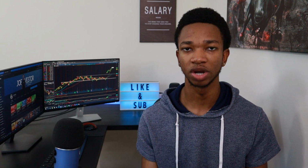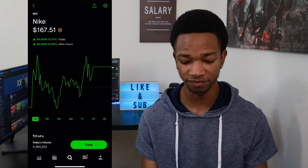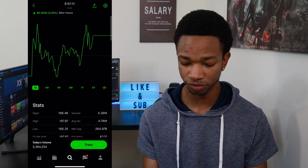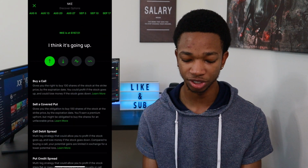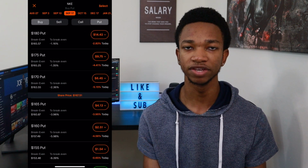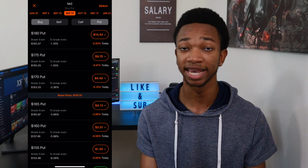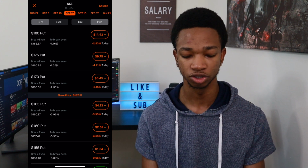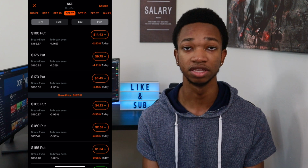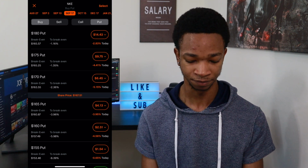So if we pull up the Robinhood options chain, I'll be able to show you guys exactly which contract I'm looking at buying. So right here we have Nike pulled up, and if we go over to trade options, the expiration that I find very safe is September 16th. You want to give this play plenty of time to play out because Nike in the short term can still go up a little bit more. So picking September 17th options is going to give you plenty of time for this to play out.